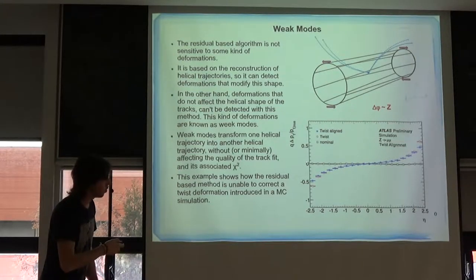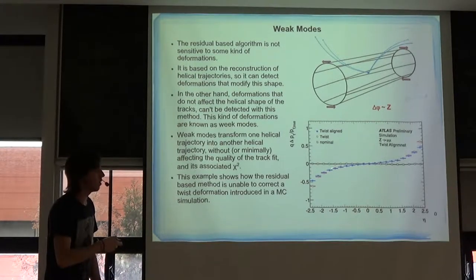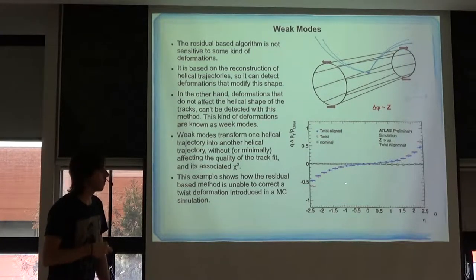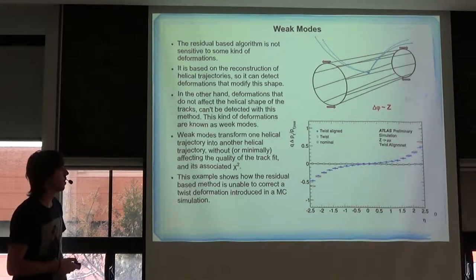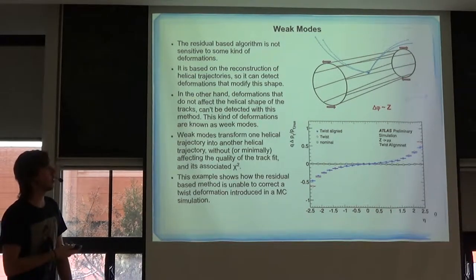So here you can see in black the nominal geometry, and this is more or less a measure of the error in the momentum, and you see that we don't have any error. We introduce this twist and we reconstruct, and we see that we have an error. So when we use the alignment algorithm on that distorted geometry, as we are getting once again helical trajectories, we are not able to correct this, and we end with the same deformation. So we have to look for another kind of method to correct this deformation.